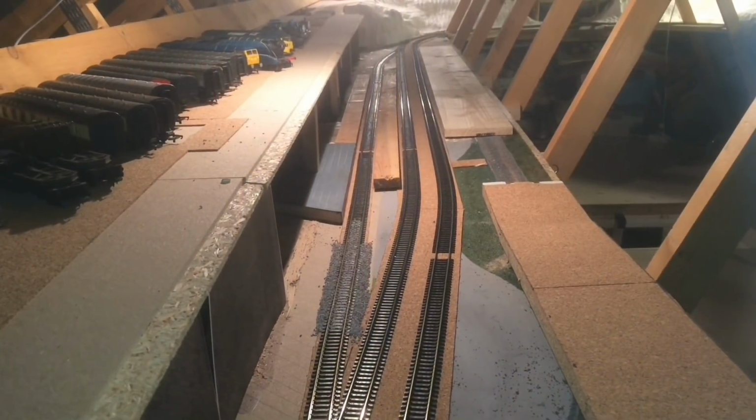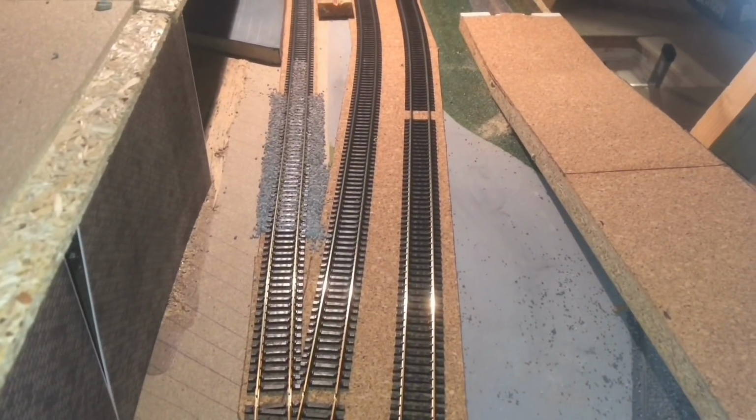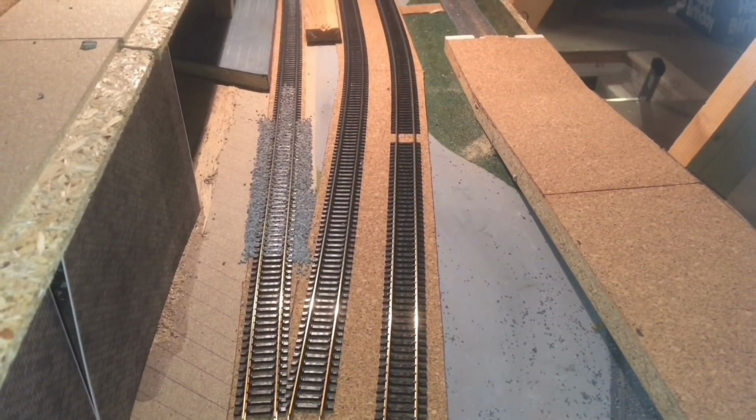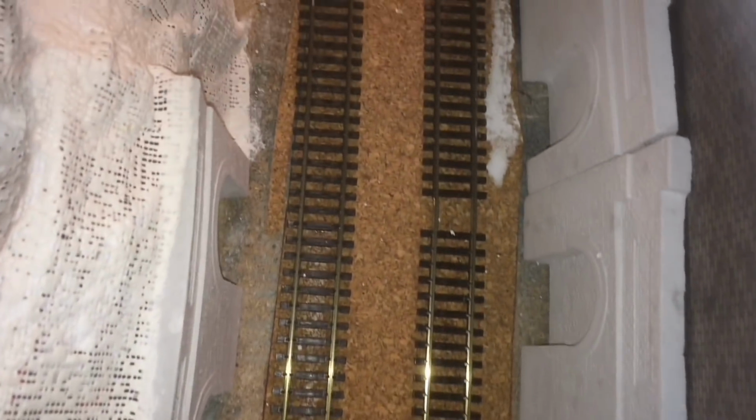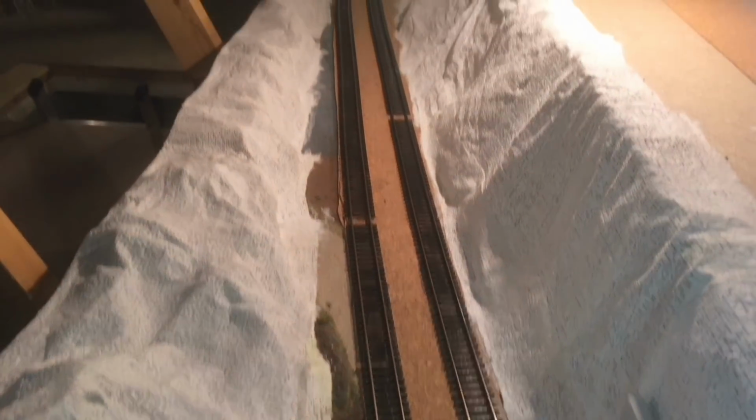So yeah, I got one of those little ballast boxes, you know, those Perspex boxes, and you tip ballast in and move it along the track. And the ballast is too coarse, it doesn't go through the holes, which is a right pain in the arse, but there you go, you live and learn. But yeah, so I was just testing out the ballast there.